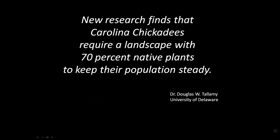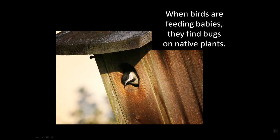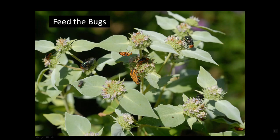Dr. Douglas Tallamy, University of Delaware, reports, "New research finds that Carolina chickadees require a landscape with 70% native plants to keep their population steady." Now, the word steady is key here. Of course, you see chickadees feeding on commercial seeds that you offer in your bird feeders. But when they raise their babies, and when they keep their population steady by reproducing, they feed their babies bugs. And those bugs are supported by native plants. So to put it another way, to feed the birds, we have to first feed the bugs.